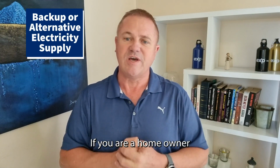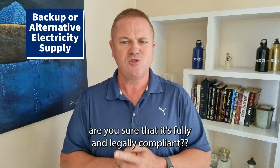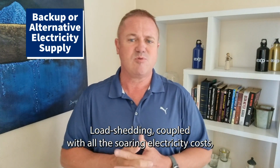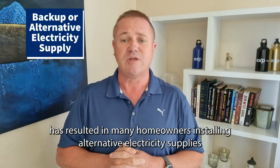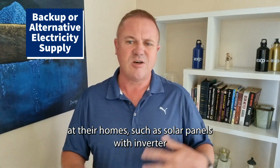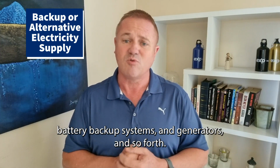If you are a homeowner and you have installed some sort of backup electrical system at your house, are you sure that it's fully and legally compliant? Load shedding, coupled with all the soaring electricity costs, has resulted in many homeowners installing alternative electricity supplies at their homes, such as solar panels with inverter battery backup systems and generators and so forth.